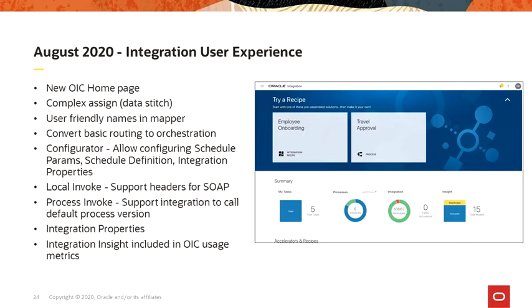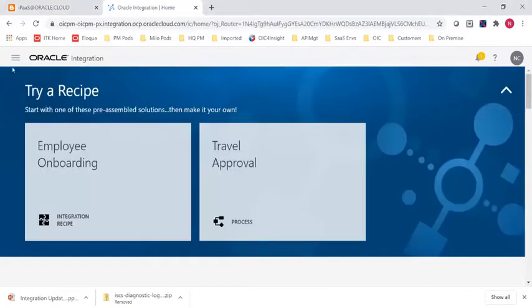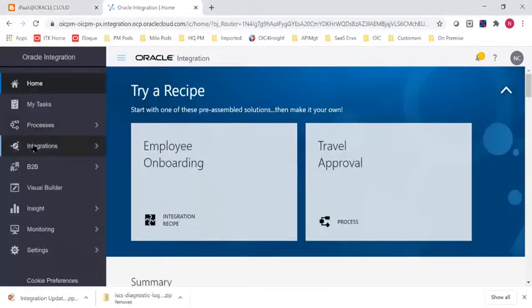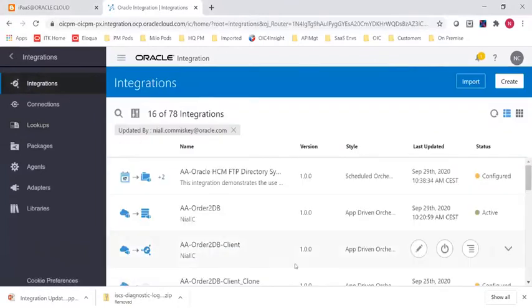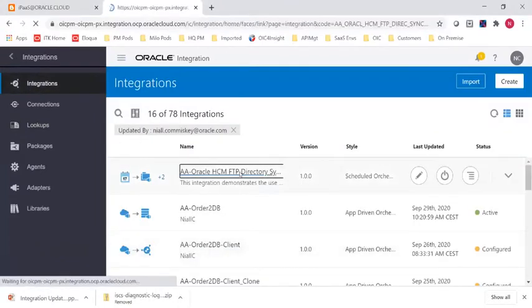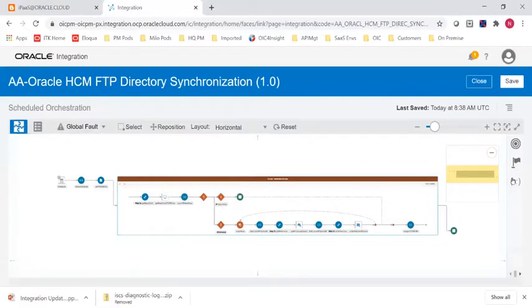We've seen here that with the integration user experience, we've got the new OIC homepage, which you've seen here. Other things here are complex assign, the data stitch. So the data stitch was a feature that was available a while ago as a feature flag. But of course, this feature flag is now GA. And so if you go into your integrations here, you will see what is available here. So this allows you to create complex variables within OIC.